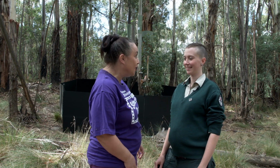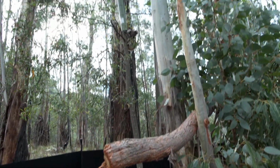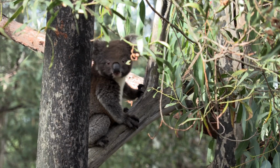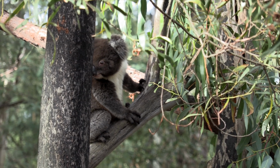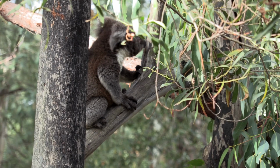Here we are with Phoebe. Wow, Phoebe, we just saw you release Billa into the wild. What's going to happen now? Now that Billa is 15 months old, he's ready to go out on his own and leave his family. If he was born in the wild, this is about the age he would have left home.